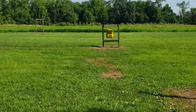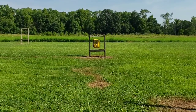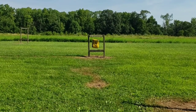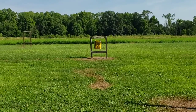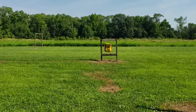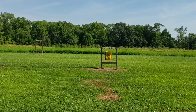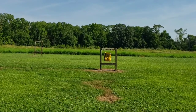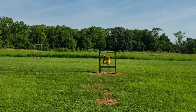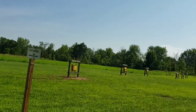I personally, because of my bow and arrow, I use a 40 pound recurve. It's an entry level bow. I personally wouldn't take a shot greater than 20 to 30 yards. Probably wouldn't even take a shot at 30. Because if I make a shot, I definitely want to hit what I'm aiming for. But this is a nice archery range.